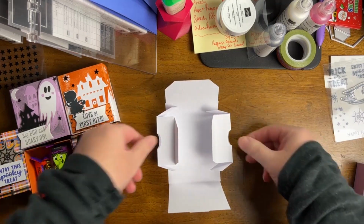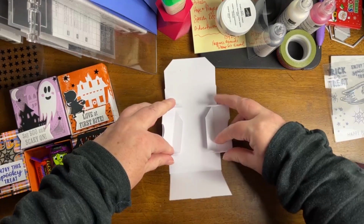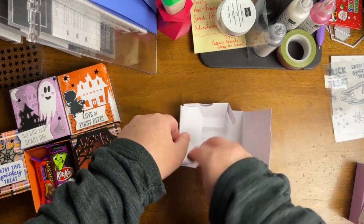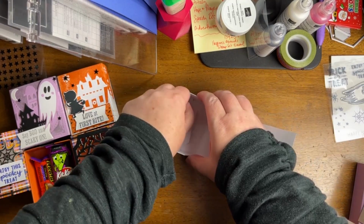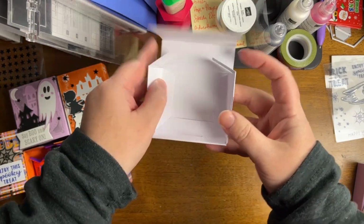All right, so as you can see, as I'm putting this in, you can just pinch these down where we have these little side grooves here. We're going to keep our tabs in, and then I'm going to take this piece and fold it over, and then this inner flap is going to come out. So I'm going to press that down. Hopefully you guys can see that okay. All right, so that's half of our box.